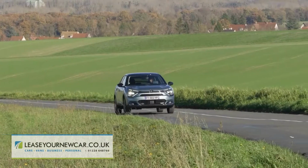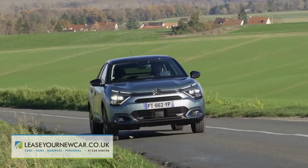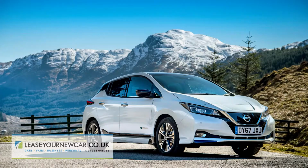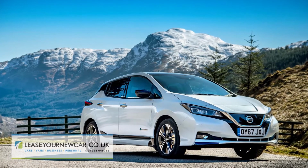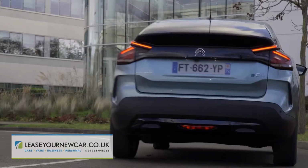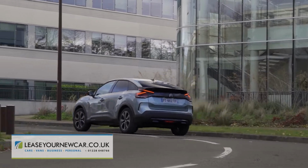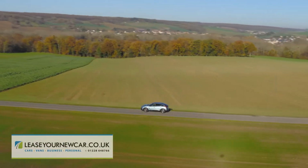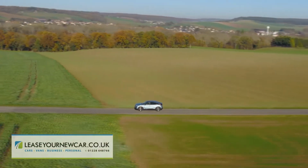Your driving position is somewhere between that of a family hatch and an SUV, and you get a couple of pedals along with a small straightforward gear lever. There's no one pedal driving option like you do get in the Nissan Leaf, but there is an extra B mode which gives greater lift-off deceleration, so boosting the battery's energy harvesting efforts so you can get somewhere close to the claimed 217 mile range figure.